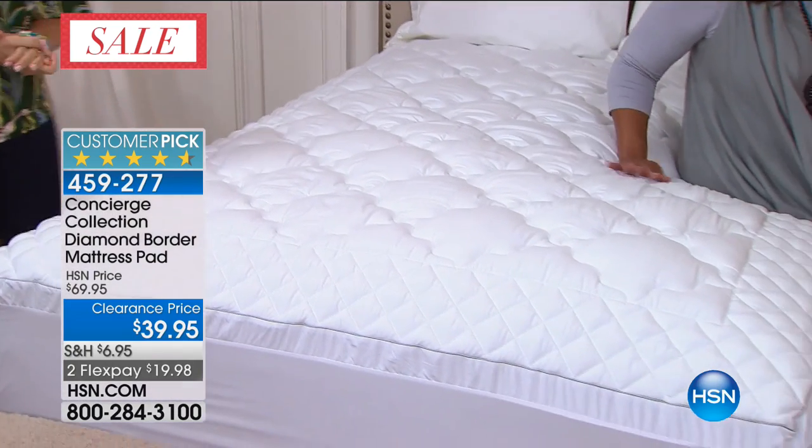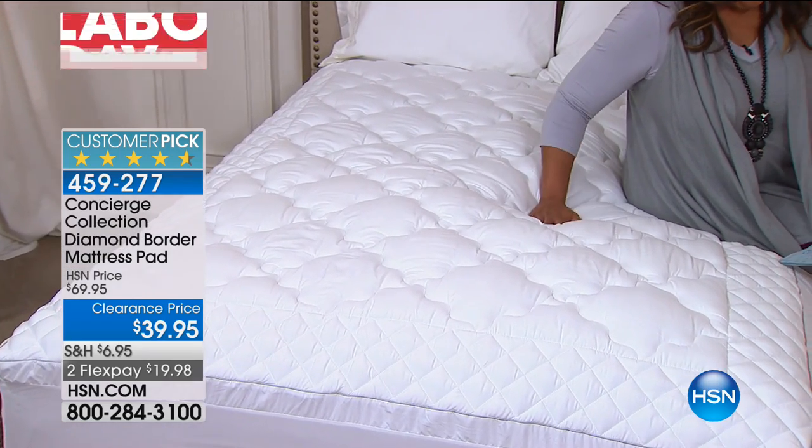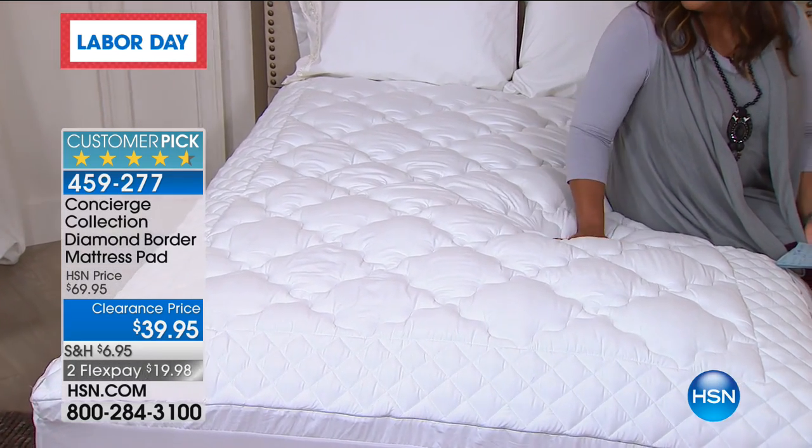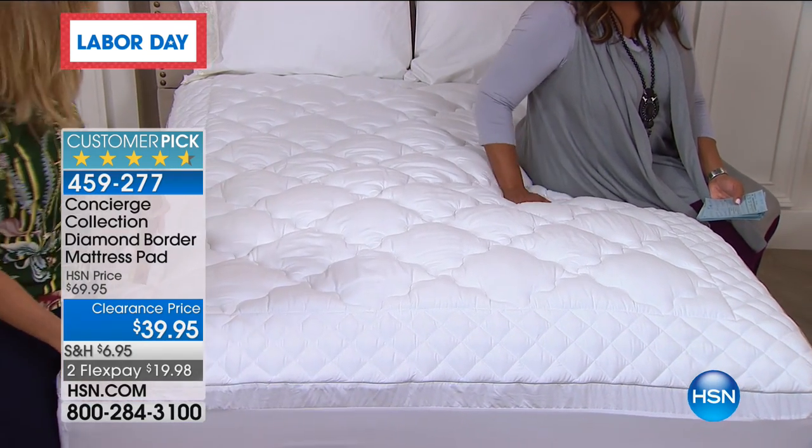Right. And this is one you're going to be laundering a lot, because think about this. This is like your removable, washable pillow top, basically. That's how I like to think of a mattress pad. And this is the only airing today. So jump on this only airing clearance price.